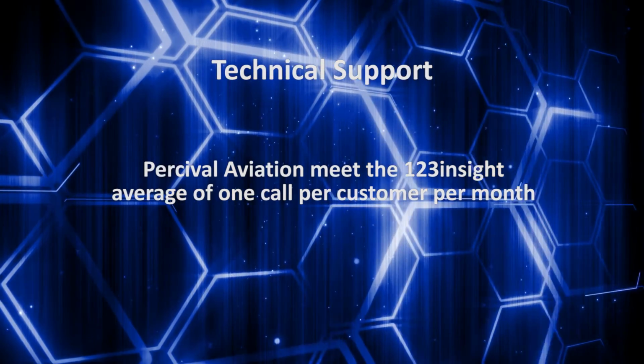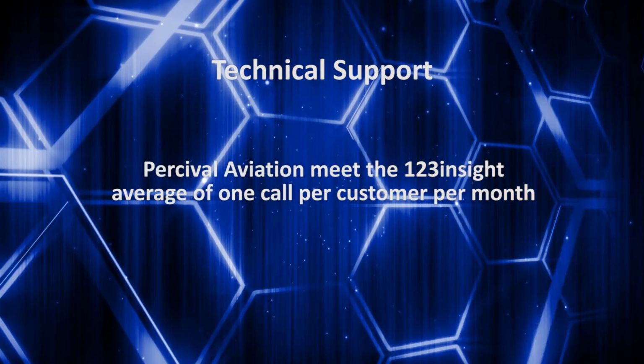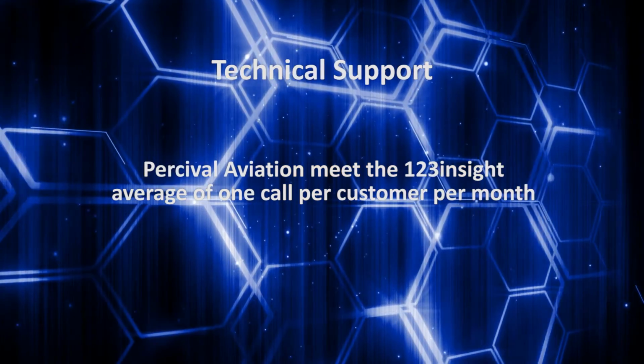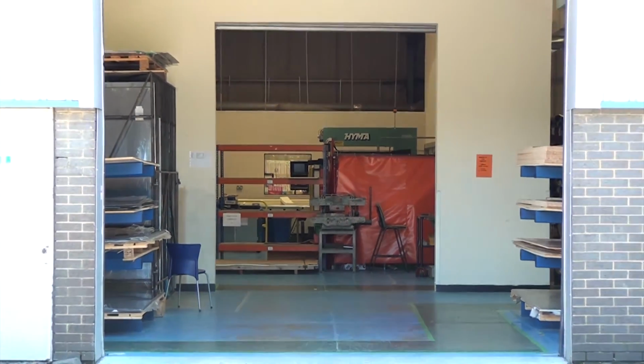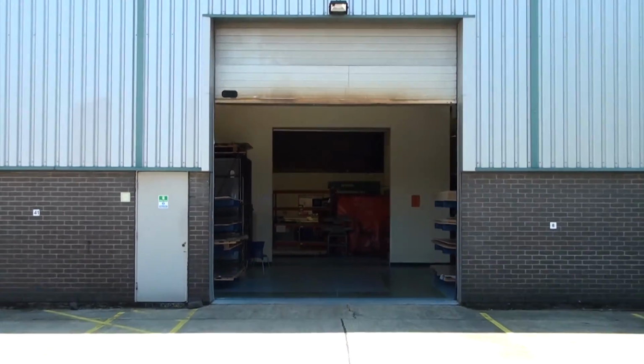Percival Aviation has required very little in the way of support, meeting the 123insight average of 1 call per customer per month. Over the last decade, 123insight has introduced a dedicated customer care team that regularly meet with customers and provide face-to-face advice over and above the support provided by the help desk, which Neil has found very useful. I think the main thing that Lucy's brought for us is the need for training. As I mentioned earlier, we went from 8 licences up to 28 licences, and we did have an instance, I believe, where people were probably not as confident using the system as they should have been. So Lucy's been very instrumental in putting those particular people on the right training courses that suit their job requirements.